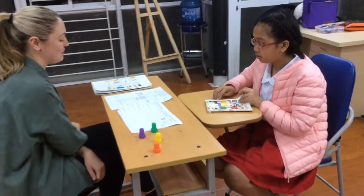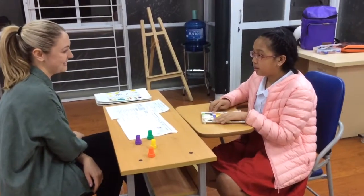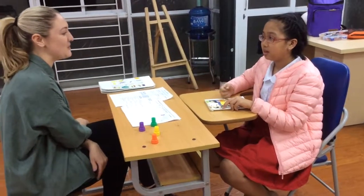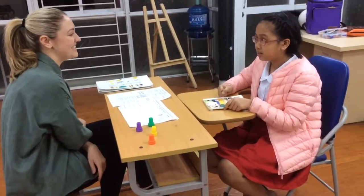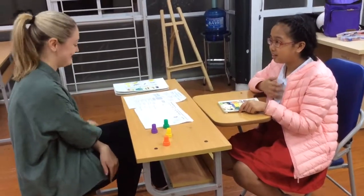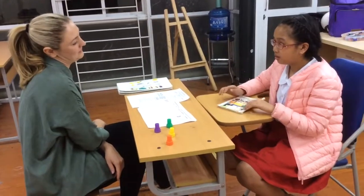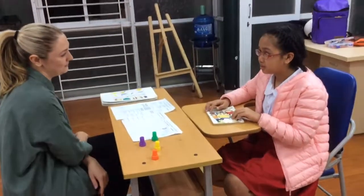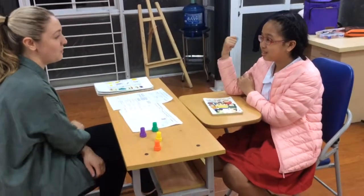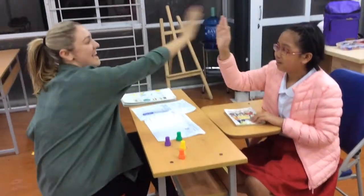How many blood groups are there? There are four blood groups: A, B, O, and AB. Do you know your blood group? Yes. What is it? My blood group is A. Oh. And what is the muscle's job? The muscle is to move our body. Yes. Okay, you've finished, well done.